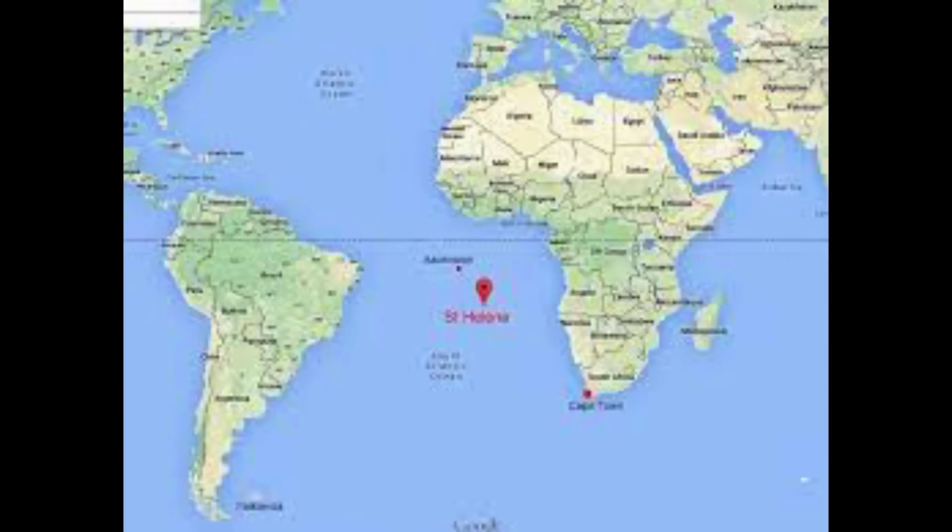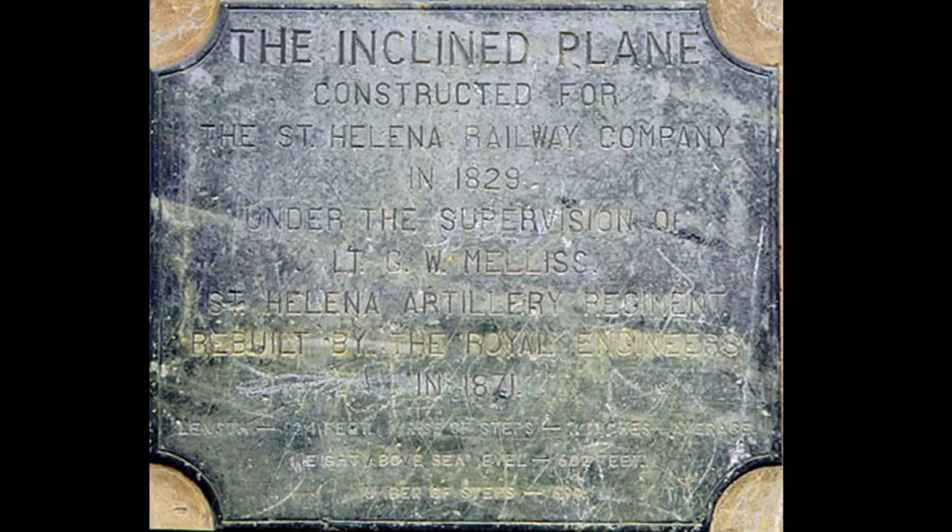As I mentioned previously, these incline railways, known as funiculars, were a worldwide thing. Other historic and present-day locations include Jacob's Ladder on the island of St. Helena in the South Atlantic Ocean. A two-car inclined railway to carry cargo between Jamestown and the fort was said to have been constructed in 1829. The power supply for the incline railway was a team of 3 donkeys that rotated around a capstan connected to the cars by an iron chain and pulleys.